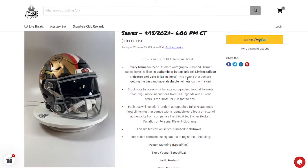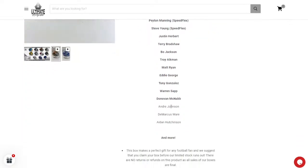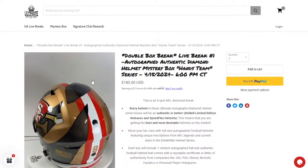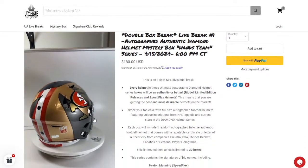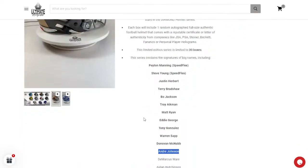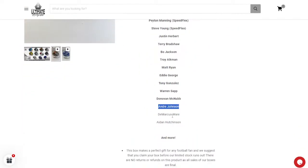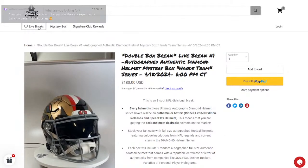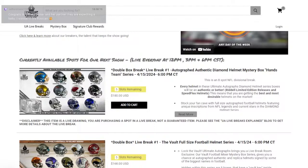We have a couple secondary headliners left. That thing is also an amp on the bottom. Yep. And then regular on the top. It's incredible. That's one thing I like about that 49ers helmet. It's absolutely beautiful. It's slick. We do have the Andre Johnson and the Aidan Hutchinson out there as well. So we got ourselves a 6 in 11 chance at a headliner in the Diamond helmets. That is better than 50%. That is something I always love.